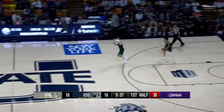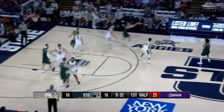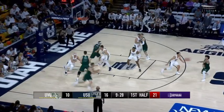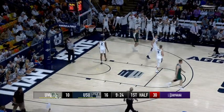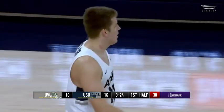So here we go, 9:35 left to play here in the first half. Utah State 16, UVU 10. The Aggie defense been really tough here in the early going. Here is Toolson with a catch and shoot three coming off a screen. Loose ball, foul on the rebound. This is going to go against Bailey Steele at UVU, and Utah State will have the ball.